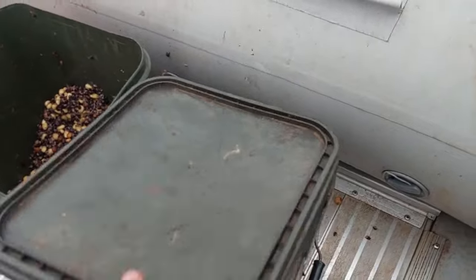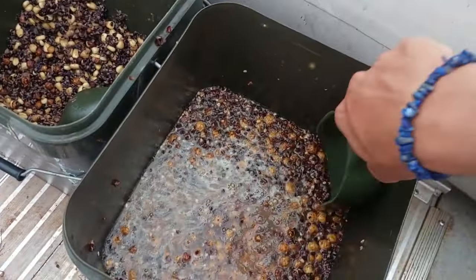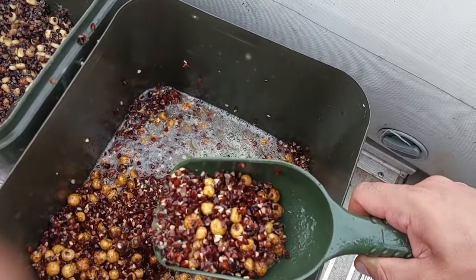Let me show you guys the feed we're using. It's a very oily feed. It's buckwheat and tiger nuts. So this is what I've opted to use, and we'll see how it does.